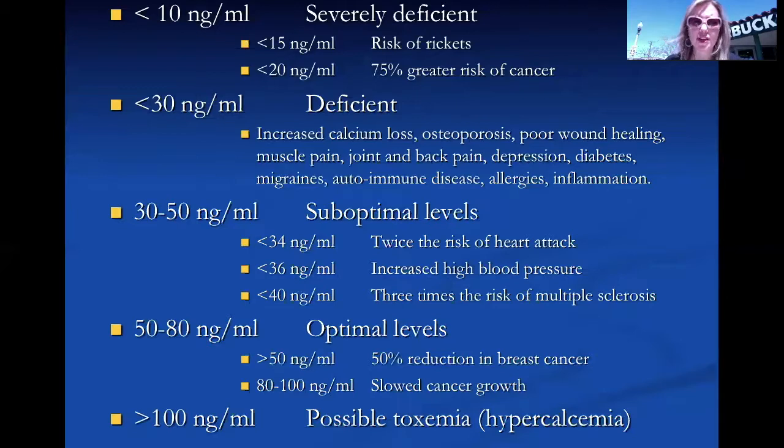So between 50 and 80 nanograms per milliliter is optimal, and we know that if there's a blood level of vitamin D that's over 50, there's a 50% reduction in breast cancer incidence. So that right there, guys, that's huge when we think about it. Like, why wouldn't we do this? This is so easy, just by taking our vitamin D and or getting some sun exposure. Reducing breast cancer risk in women is absolutely something that every one of us is about. We want to do that, but this is a very simple way to do that.